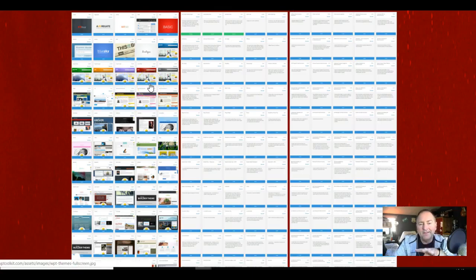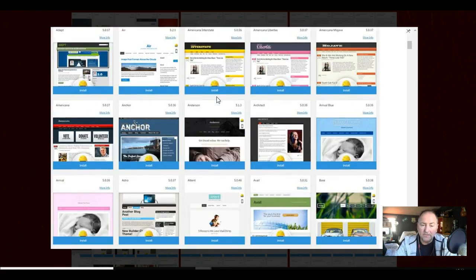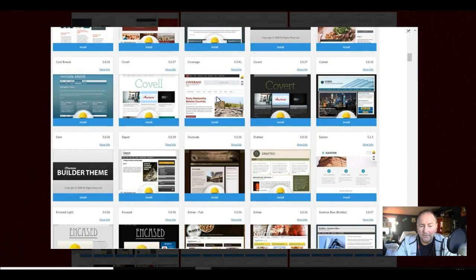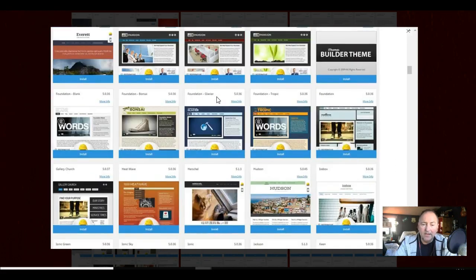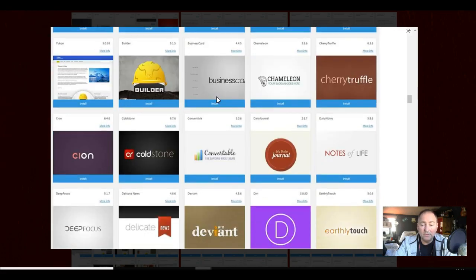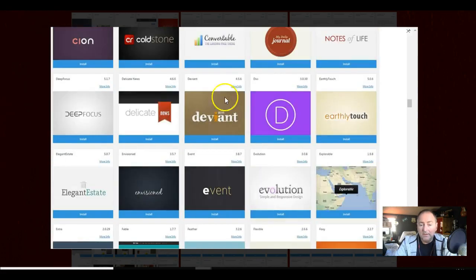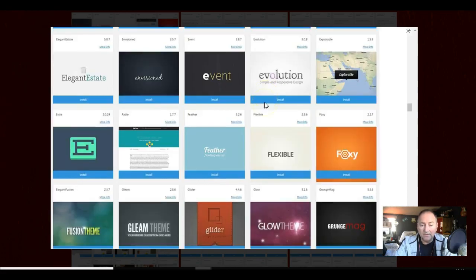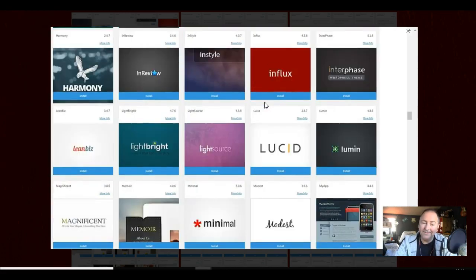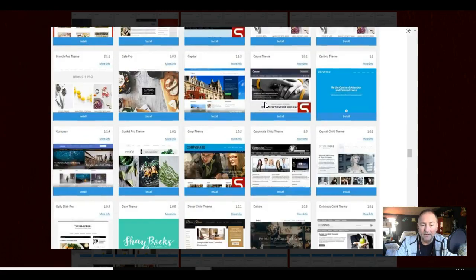Now, I think you can see already on the screen the enormity of this. But if I open this up and just show you these, for example, these are the themes. As you can see, lovely, lovely, stunning themes. And all of these you can offer and install on client sites. And you charge whatever you want to charge. And every time you keep all of the money. Look, there's even Divi here, which is what I use. There's everything. It really is ridiculous, incredible value for money.